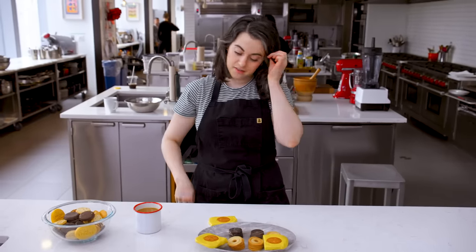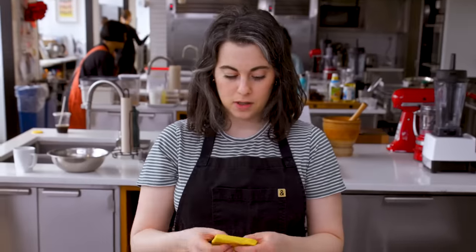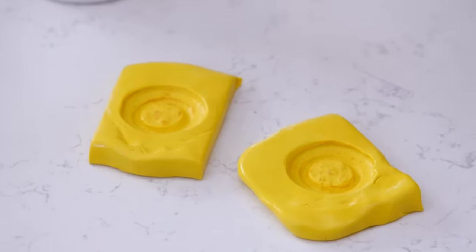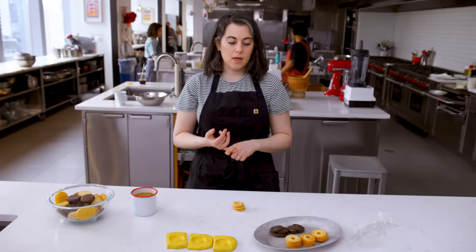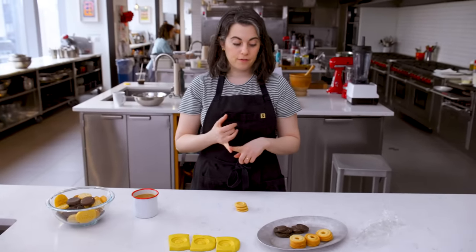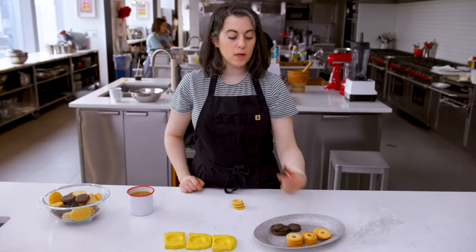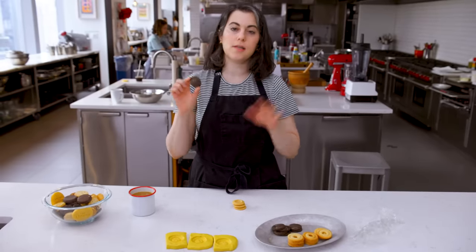All right, day three. I feel like a lot of things happen on day three. I want to look at the molds that I made for tagalongs. They look pretty good. Nice, defined button shapes. What I'm going to do now is make a 2x recipe of the plain cookie base. And then I'm gonna make a 1x recipe of the chocolate version separately on its own.